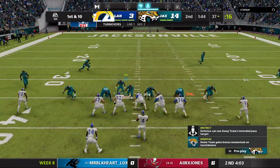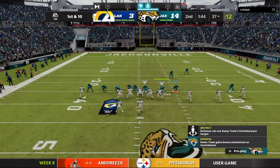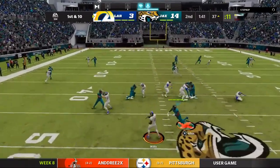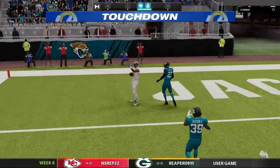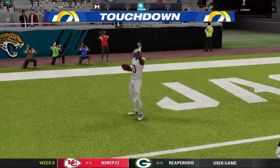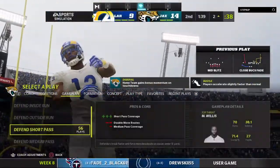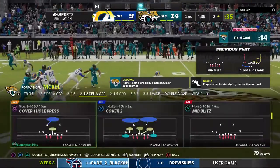Line of scrimmage, the 37 on 1st and 10. They'll try and start this drive in the air. He's going to air one out. Touchdown, Rams. A great play there. His second touchdown on the season. And the Rams have got this back to a one-score game.